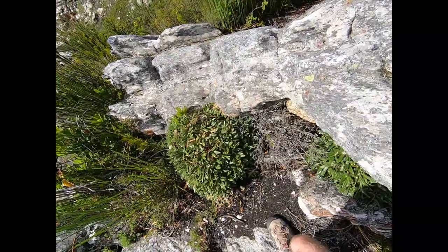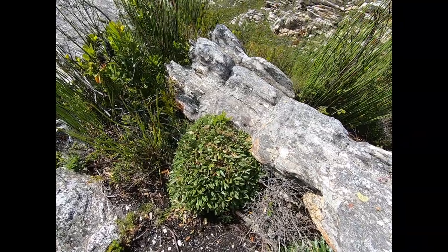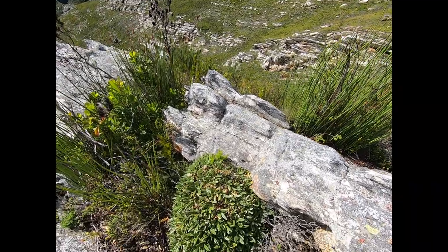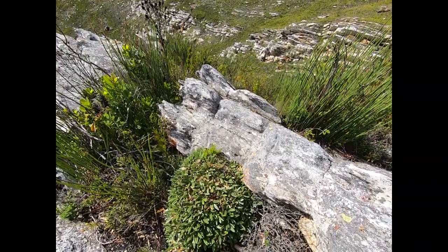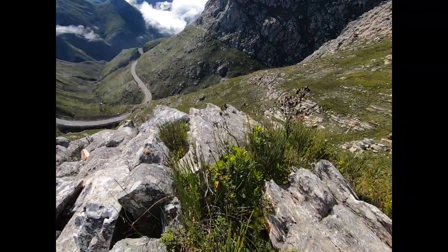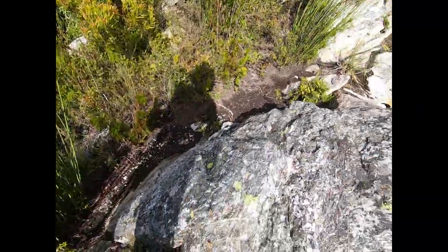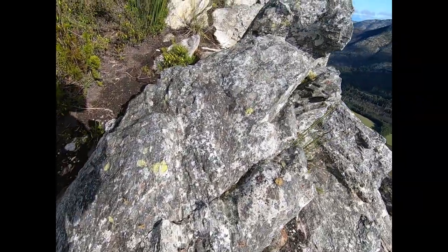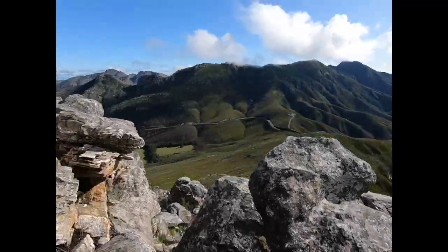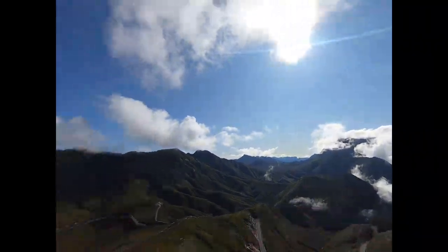And here is what I refer to as the swimming cap plant. It only grows at a certain altitude. I don't know exactly what the limit of that altitude range is, but we are higher than Outeniqua Pass, which is at 850 meters, so this might be 900 or 1,000 meters above sea level. And I don't see them growing lower down, and I see them all the way up to George Peak and on Cradle Peak as well.